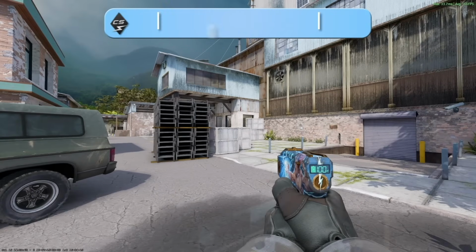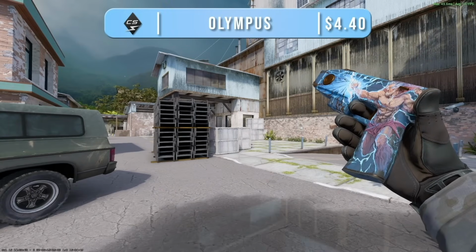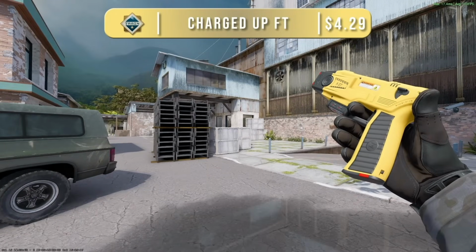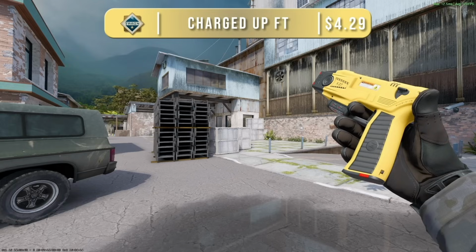And for the Zeus, first off, I chose the Olympus. This was the first Zeus skin. Of course, it features Zeus on it, and the lightning is actually made of a shiny metallic material. And then we have the Zeus charged up and field tested. This is supposed to resemble a regular taser from real life, and it does a great job at it. If you like yellow, pick this one up.